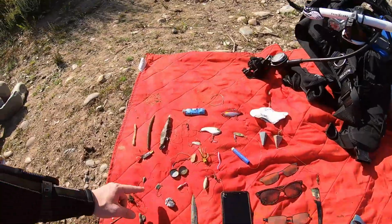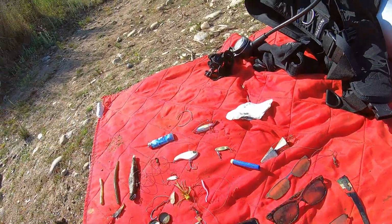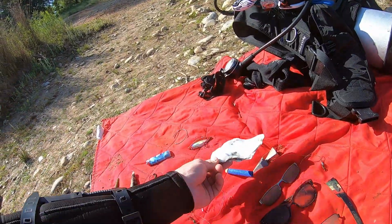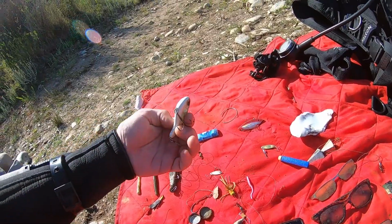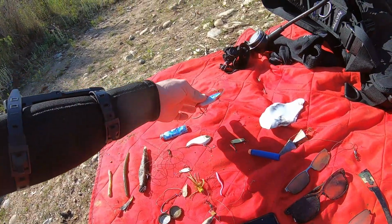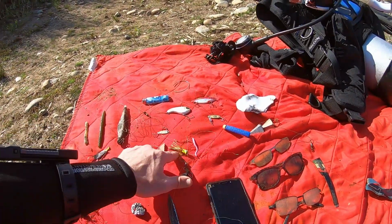Anywho, yeah, we got a bunch of hooks, some weights, got a bunch of lead weights. Found this cool oyster shell. Got all these different lures. Got some gnarly hooks on these. But yeah, we actually came across this underwater tree that had a ton of these lures on it. It was super cool. But other things, got this fluke, couple worms, more lures.